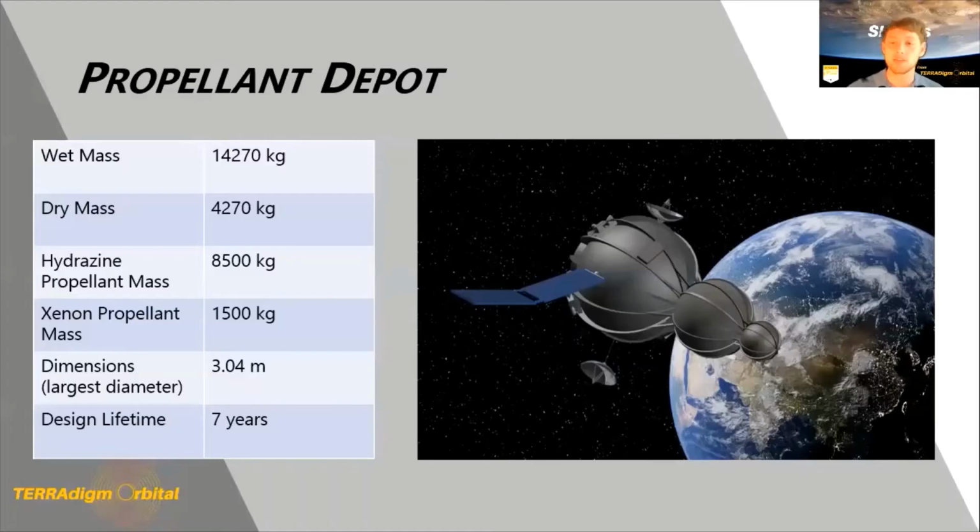There are advantages to having 2 separate depots for hydrazine and xenon, but doing so would incur a higher development cost up front. Additionally, a purely xenon depot would need to last a very long time in orbit because satellites don't need that much xenon for sufficient life extension. Our current model has a design lifetime of 7 years for the depot because we don't anticipate customers needing much more time than that to deplete it.